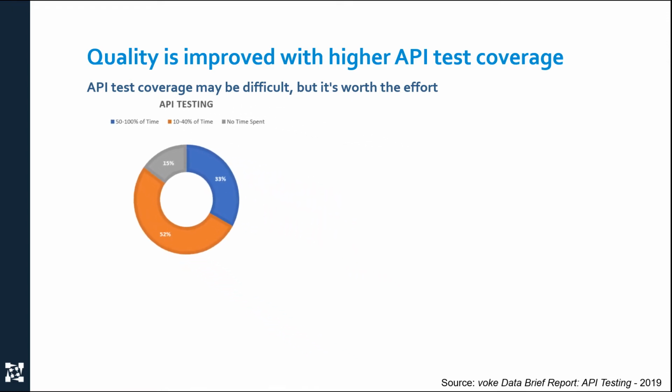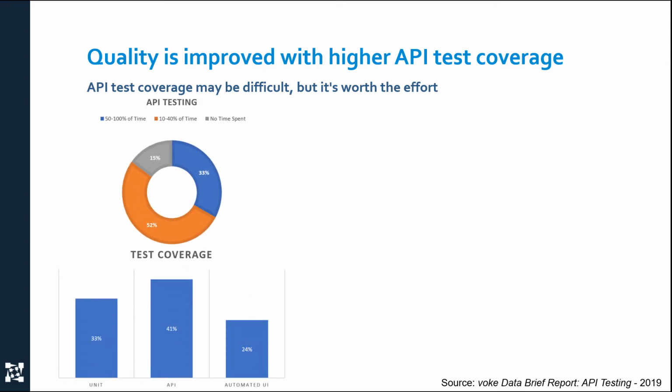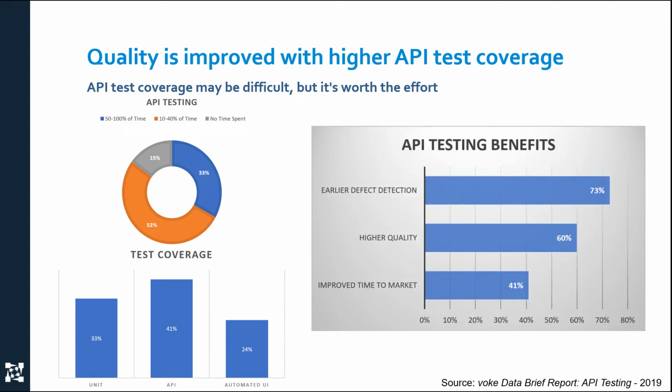And what does that mean? Well, when compared to other testing types, such as unit testing, API testing, and automated UI testing, the amount of coverage that these same organizations said they were able to achieve with API testing and unit testing was vastly above that of just purely automated UI testing. And of course, we're touching more components, we're being able to see pieces in isolation. But what does that relate to?